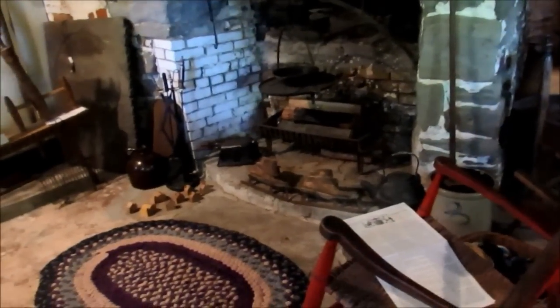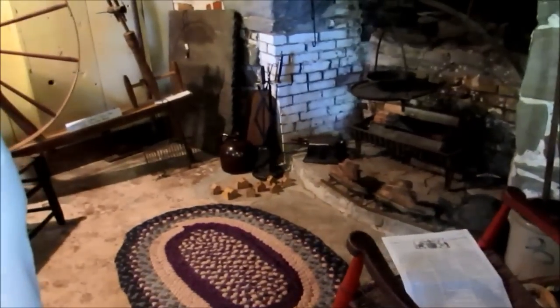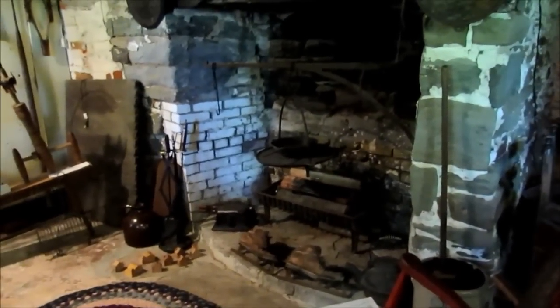This is cool down here, so it's nice in the summer, I would think. Right, and they would have been here in the summer. They probably would have even slept here. So they would cook down here maybe too? Mostly outside, for danger of fire. They would have done some light cooking in here, maybe some baking.